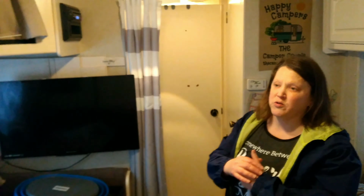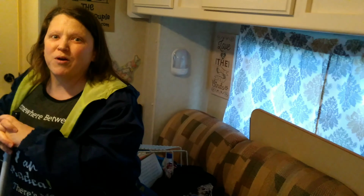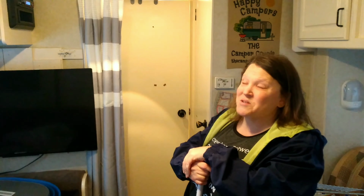It already smells better. But y'all, I tell you, there is so much wear and tear when you're living in something all the time. This place was so pristine when it sat in our driveway. And we just driveway camped, as we used to call it, when we were dreaming and we first had it. We would just come out here and sleep in this thing in the driveway. We didn't care.